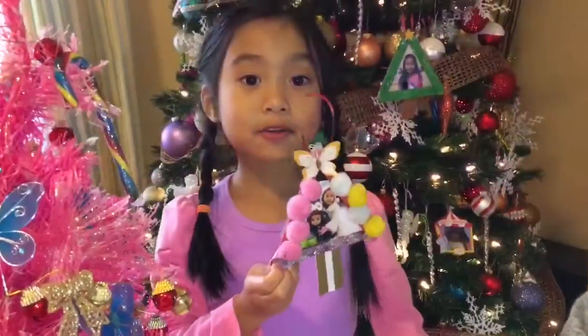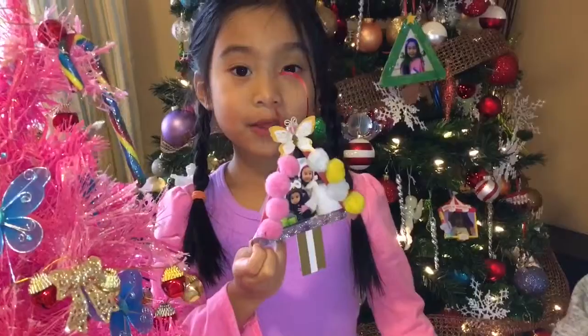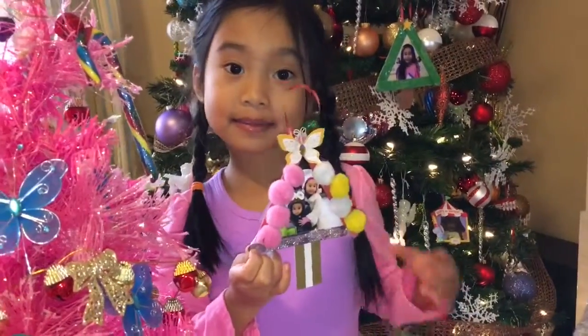Now for the final touch is to put the ornament that I made.